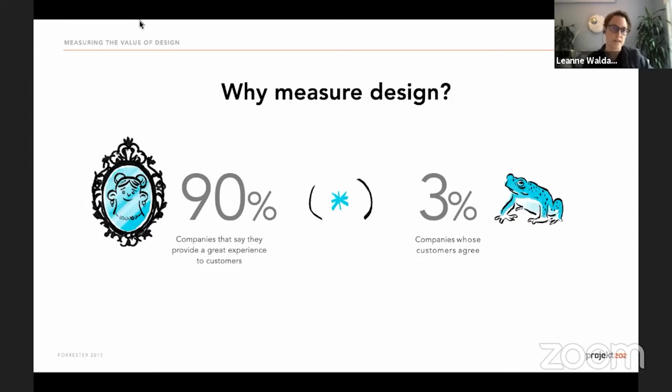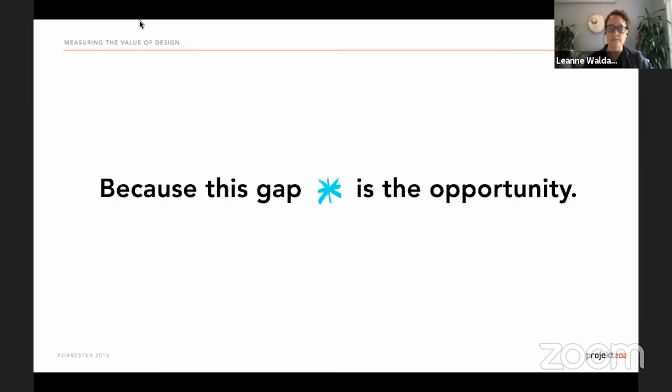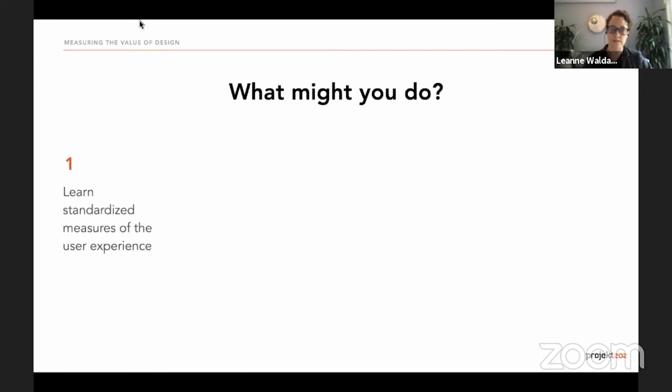Another reason to measure design is something similar to what Steve mentioned earlier about the difference in perspective between what's important to the bank and what's important to the customer. Here's some research that was done by Forrester about 5 years ago, where companies were saying, oh yeah, we're providing a great experience for our customers. But when you asked their same customers, only 3% were agreeing. And I think most of us know that that's where we live. This gap is an opportunity to improve the user experience and understand the user experience of the markets that we serve.